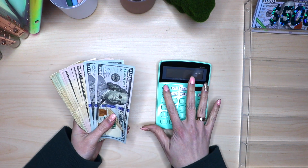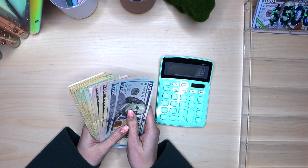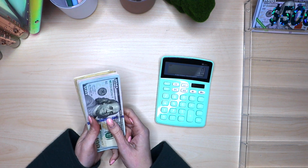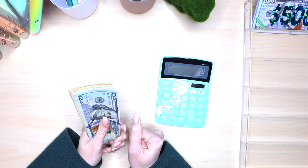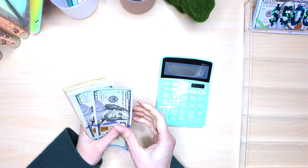I'm sorry if I count a little slow. My fingers are so cold. We just don't want to turn the heat on because we know as soon as we turn the heat back on, in a few days it's going to be hot again. We're going to turn the air conditioning back on. So we're avoiding it, but it is freezing in my office. So let's go ahead and count this real quick.